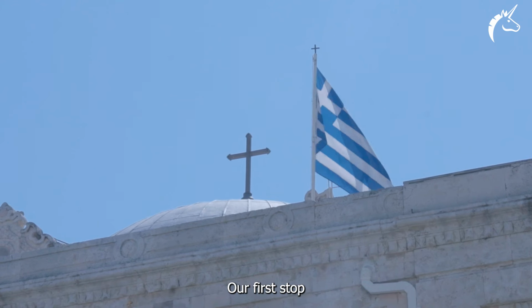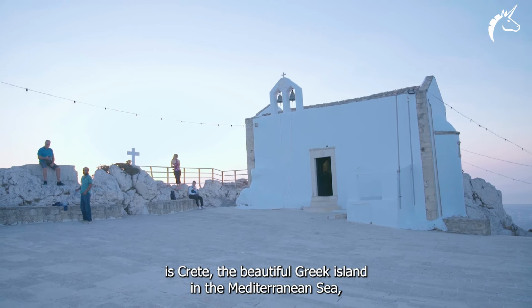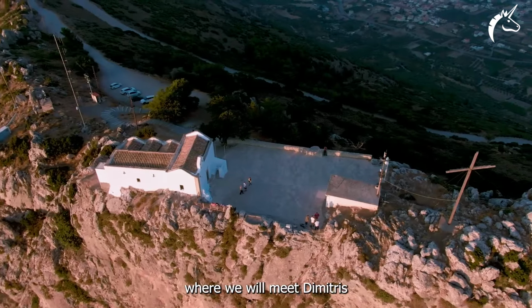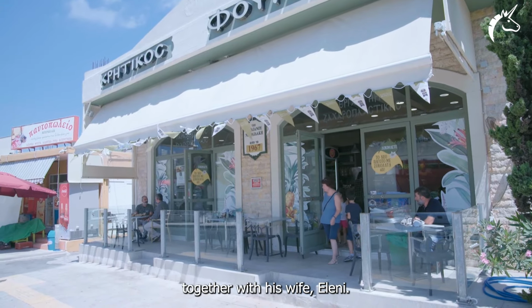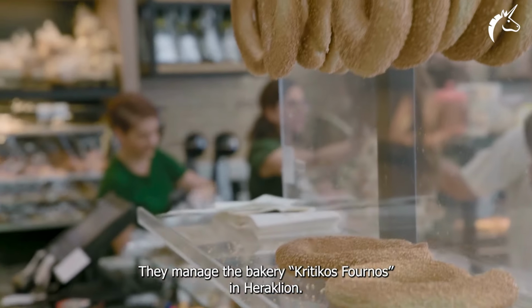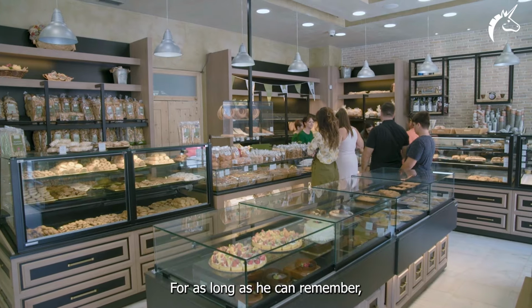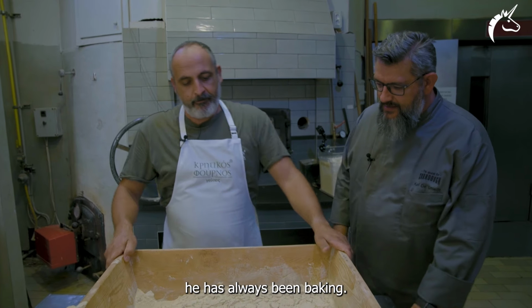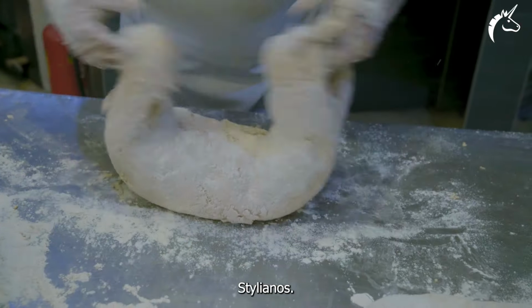Our first stop is Crete, the beautiful Greek island in the Mediterranean Sea, where we will meet Dimitris. Together with his wife Eleni, they manage the bakery Kritikos Furnos in Heraklion. For as long as he can remember, he has always been baking. He learned the skills from his father, Stylianos.